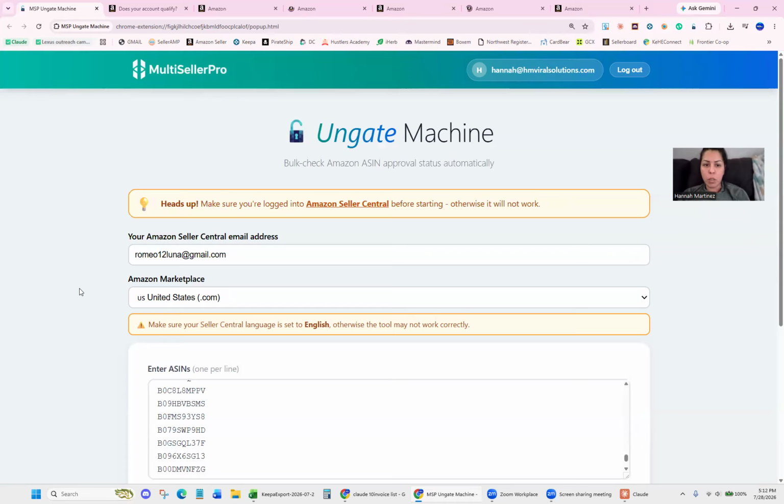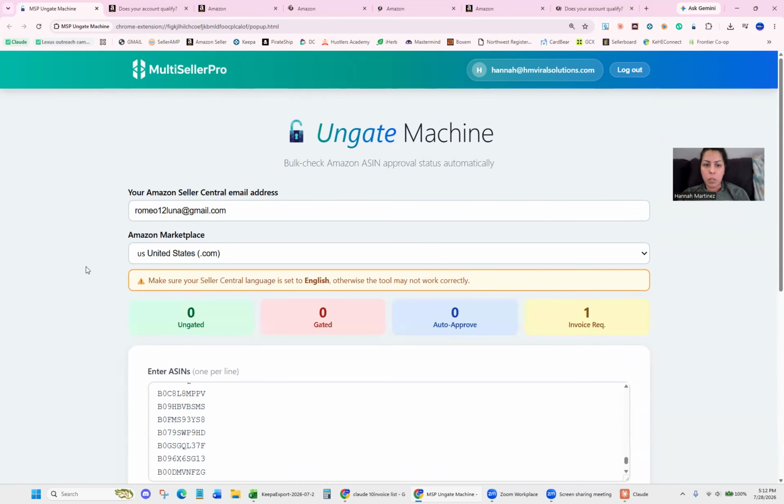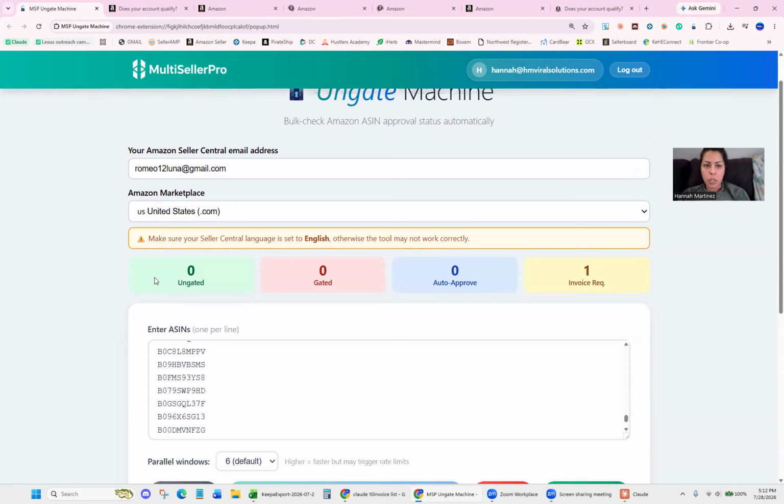And then if you scroll up, okay, there we go. Once it starts working, you're going to see how many are ungated, how many are gated, how many are auto approved, and then how many are asking for invoices. So you're going to see all the data of everything that it's pulling on this screen right here.